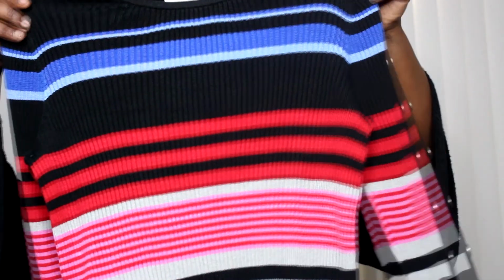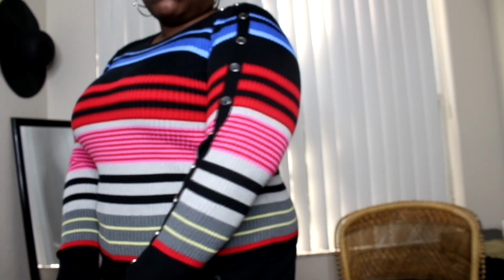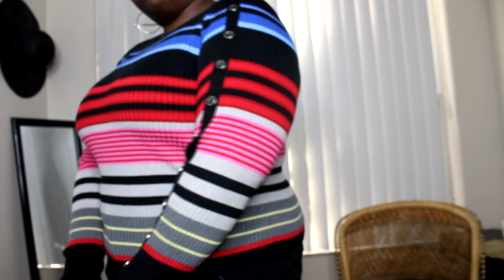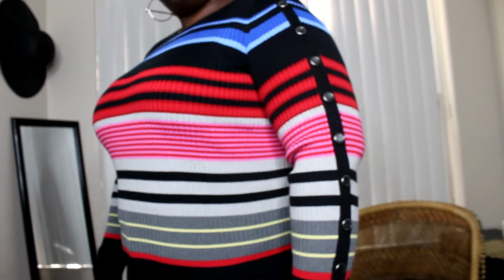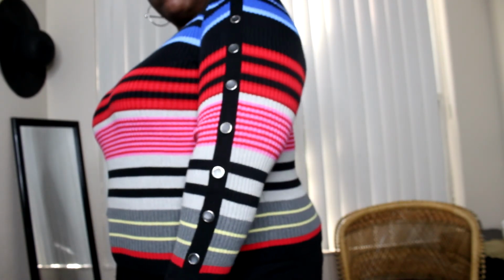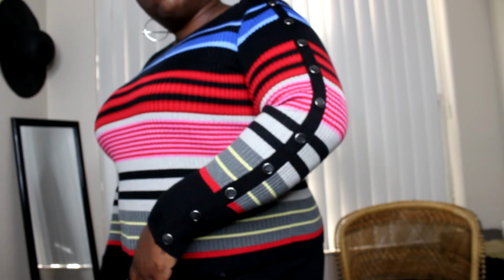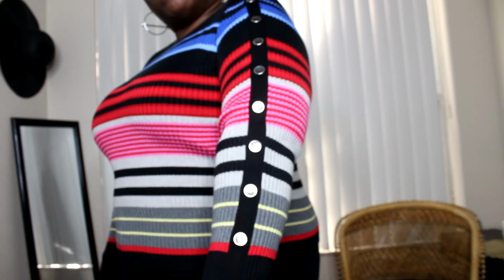So I got this really cute sweatshirt, and it has all these really cute fun colors, and all of them in some way, shape, and form can be worn in fall, really fall vibesy. And you know, it just reminds me of vintage. It looks like I belong on an episode of Stranger Things or something. But what really sold me is the asymmetrical button detail down the left sleeve.